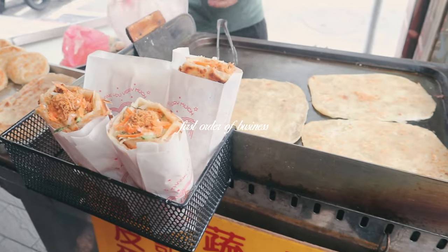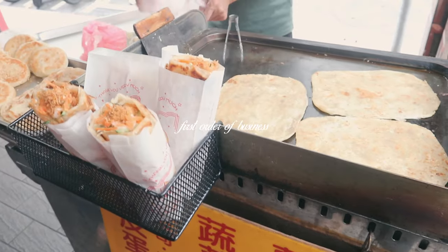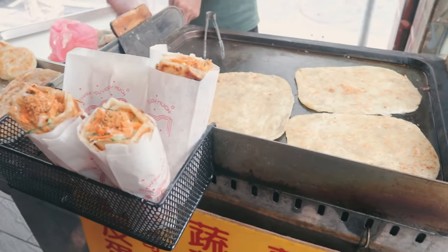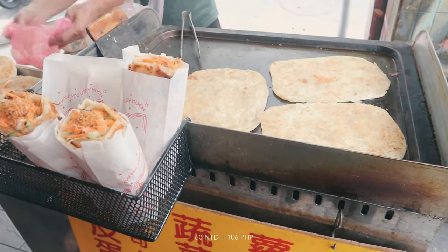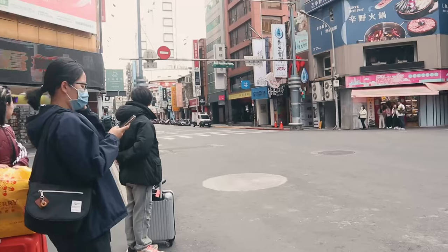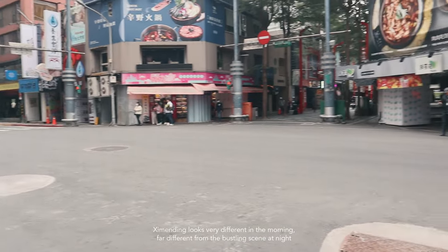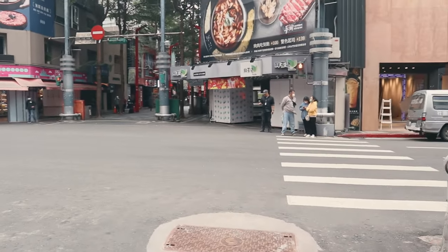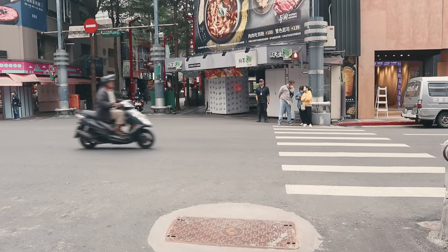Come with us on our third day here in Taipei. We're buying scallion pancake from this random food stall that we saw. And that's gonna be our quick breakfast for the day. 60 NTD daw yung isa. Yummy scallion pancake. Early morning in Ximending. We'll be crossing that way, going to Ximen Station.